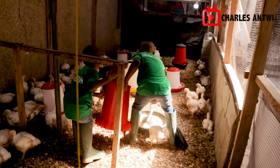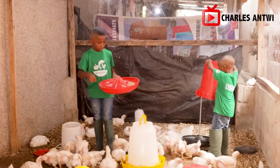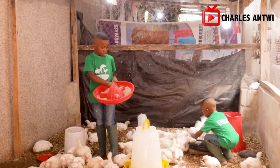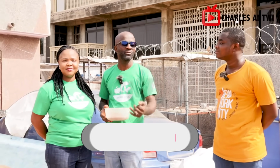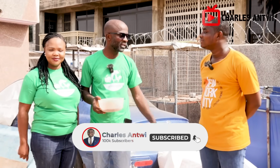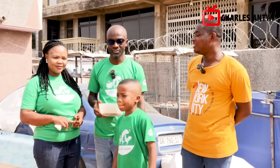Once you are doing something like this, you need the help of everybody. We mix the feed, we do all that. We've not actually gotten external permanent staff here. All the things here we run ourselves, apart from the other sides. We have temporary staff who come and help around, but we do all our things. You see, they all have their boots. We'll feed them right now. You see how we go about our feeding.